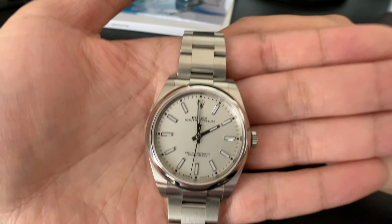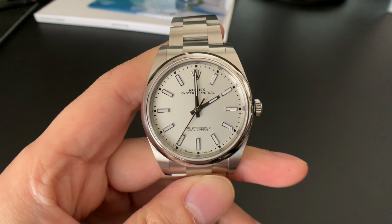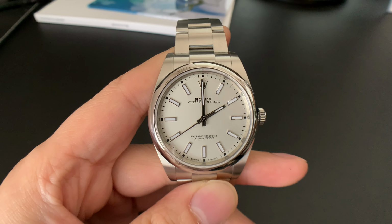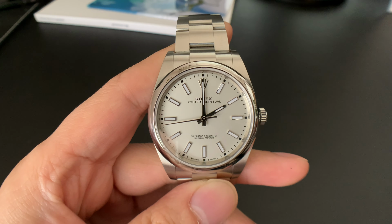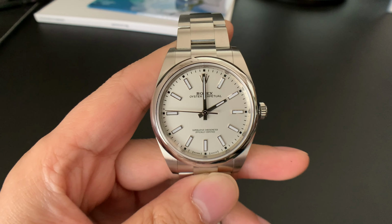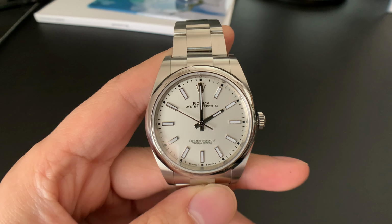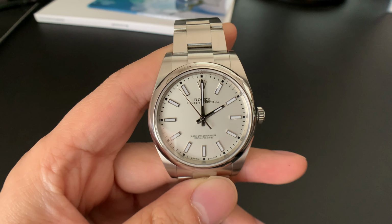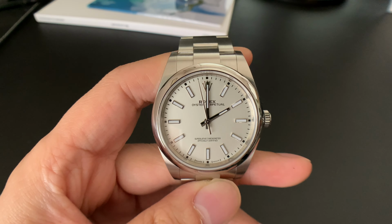Introduced in 2018, the Oyster Perpetual 39 with its white dial is something that is a return to form for the brand, being that with its simple three-hand symmetrical dial and its white shimmery silver dial, it's both a combination of versatile and handsome. It's a watch that's admired by many as a great way to get into the brand for the first time. But at $5,300, it's a lot of money for what we would call entry level.